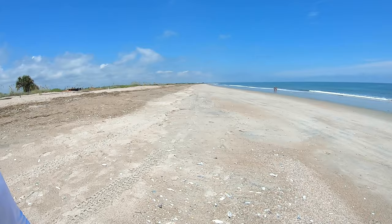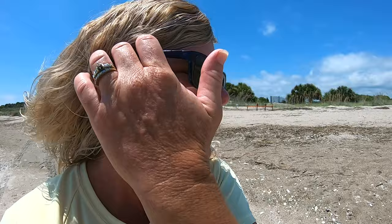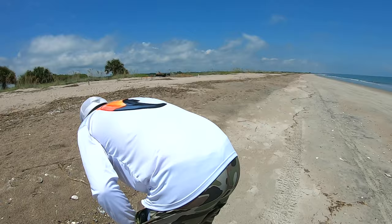So those will be pretty cool. We hope to find one, but we haven't spotted even one yet today. He's got me looking now. Oliver said he's got him looking now, though. He might find something. We had a pretty decent storm come through this area last night, so the rain should have helped some of the sand fall away.